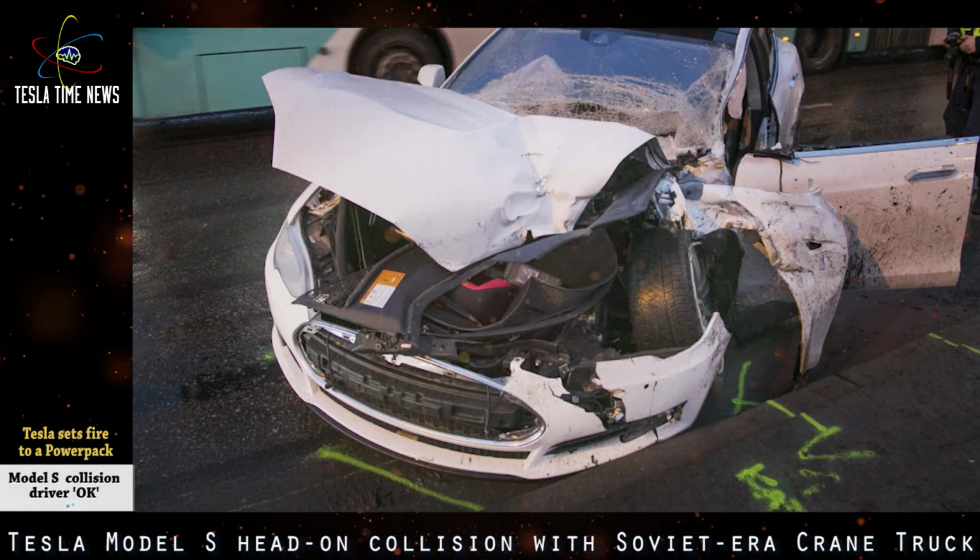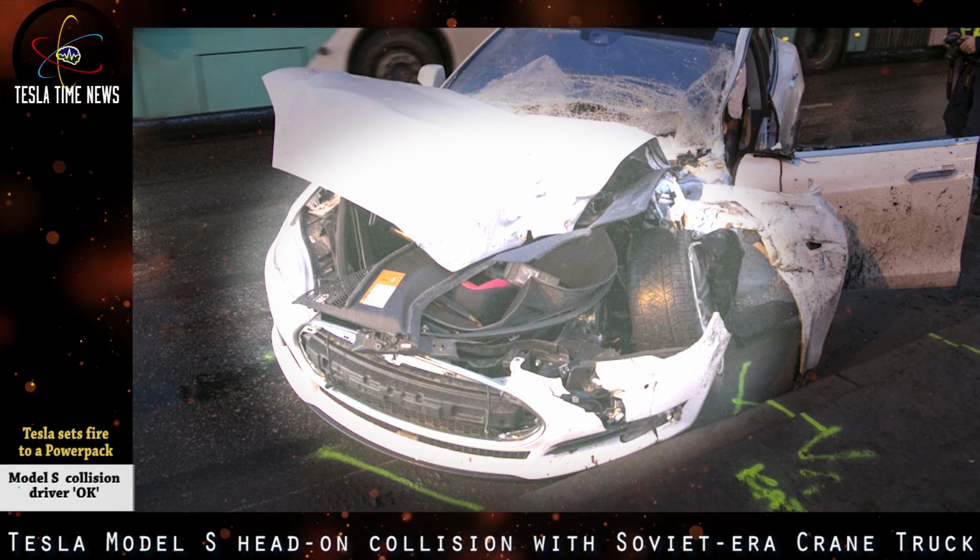If it weren't for the large crumple zone on the front of the Model S, the driver would be dead. He had an injured knee, but he said he wasn't injured life-threateningly.